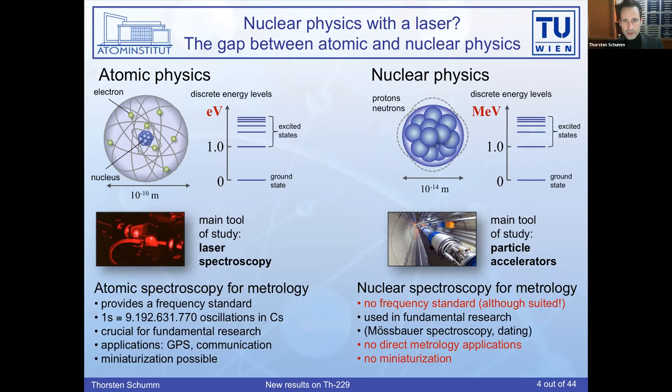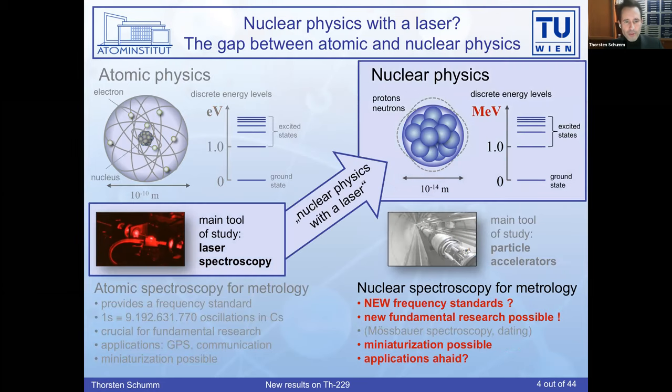And so a few years ago, actually Eckhart came up with the idea, he didn't come up with the idea, but he made it popular for the thorium system. Why not try to transfer some of these exquisite tools that we have on the atomic physics side to probe nuclear physics systems? And I just told you that that's impossible because there's this M here and we need these high energies. But there are a few exotic nuclei which have low energetic nuclear levels. And maybe there's a chance to play with those ones.